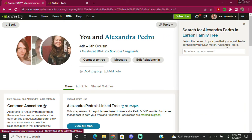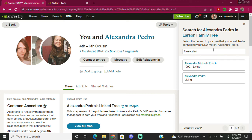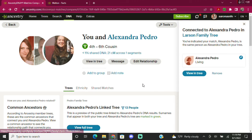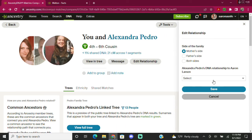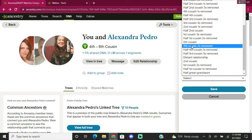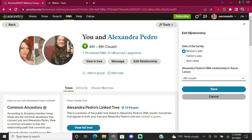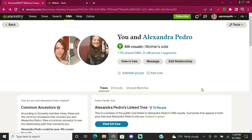All right, so connect to the tree. I come in here. And there she is. Now she's linked to the DNA match, and then I can go in here, edit relationship, which allows me to say what side of the family she's related to and what cousin she's related to. Because see, on this, the highest it goes is fifth cousin. Anything above fifth cousin is just distant relationship. And I haven't really had any half cousins yet that I can think of. I mean, there's probably some out there, but I'll just go with full. That'd be interesting if I had cousins that connected to both sides, which I don't. All right, save. And that's it.